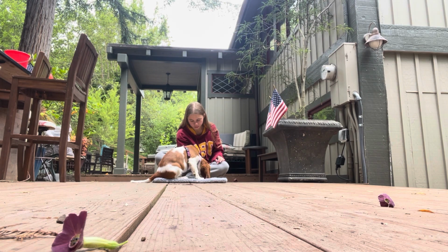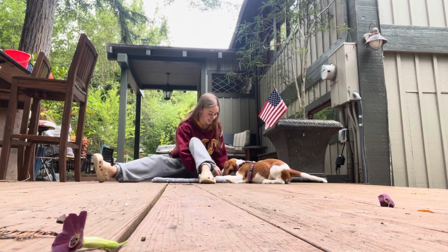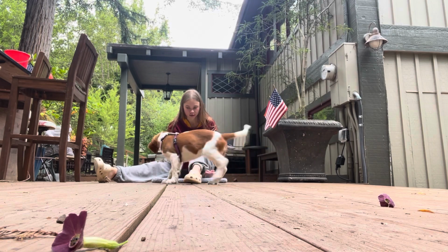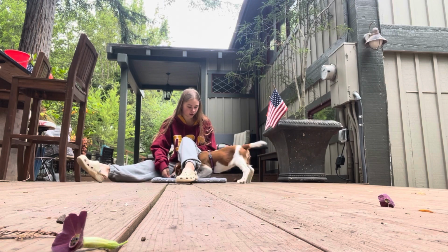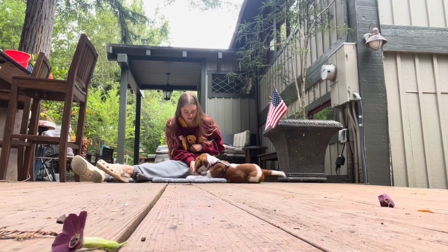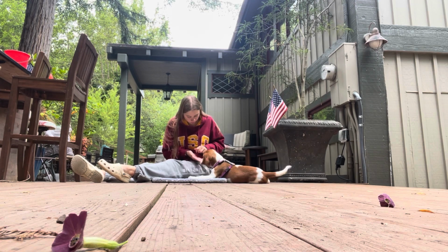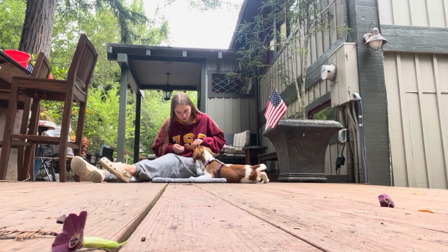Come on. Good girl. Yes. Good. Good down. Come here. Lena. Come here. Over here. Kitty, kitty, kitty. Yes. Good. Yes. Good girl. Oh, you dropped it. Okay. Yes, go find it.